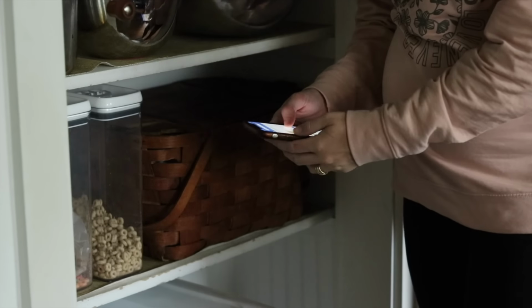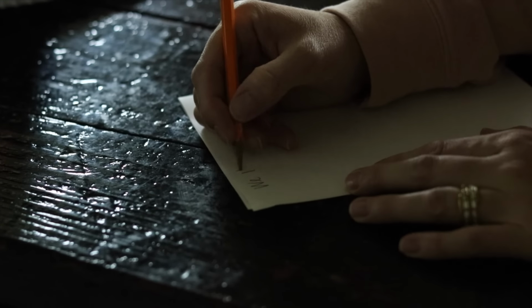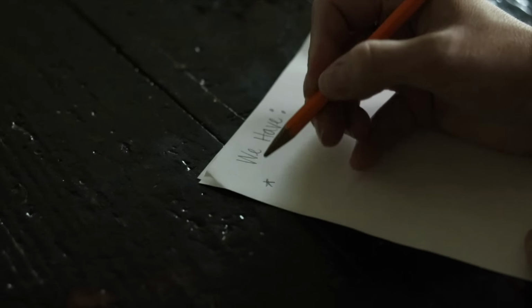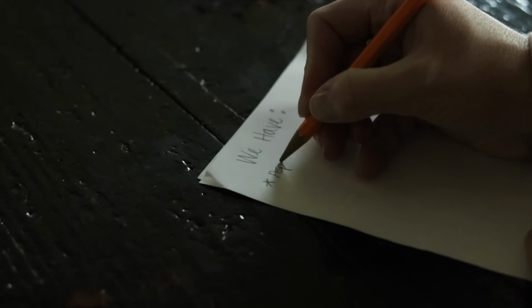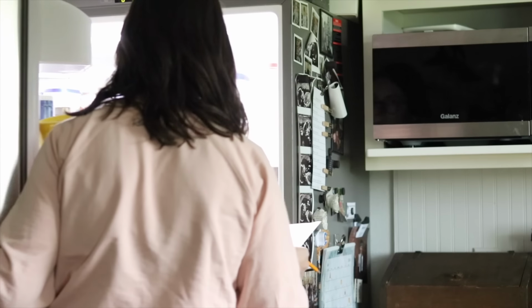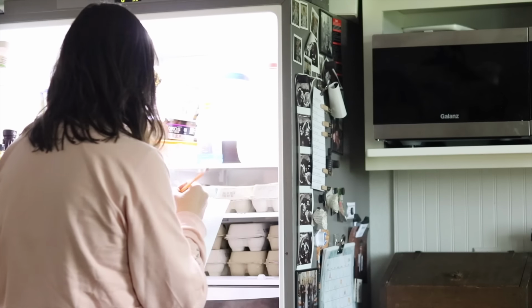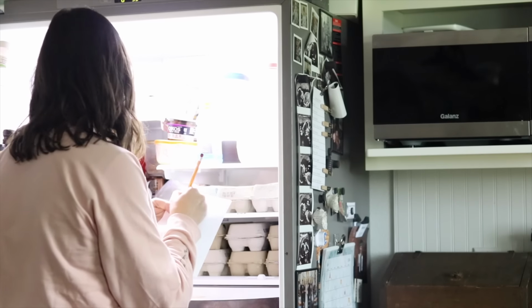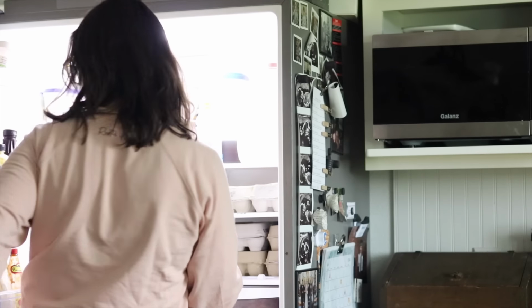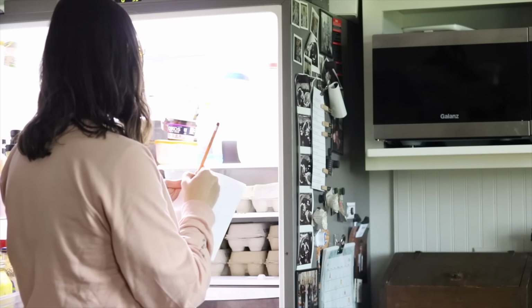But my system always starts with going back to what we already have. So typically on a Sunday or a Monday, I will go through every little square inch of our kitchen. I don't write down absolutely everything we have, but I will put a star next to the things I want to use up. At the top of my paper, I'm always starting in the refrigerator, so I want to keep the most perishable items top of mind. So I'm writing down things like the asparagus or fresh salad that needs to get used up so that we're not being wasteful of our ingredients.